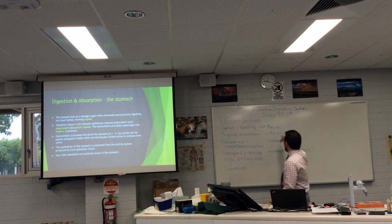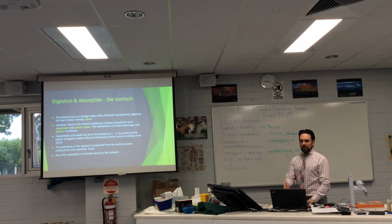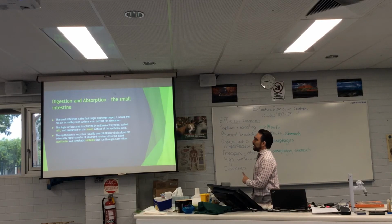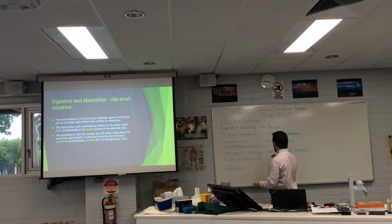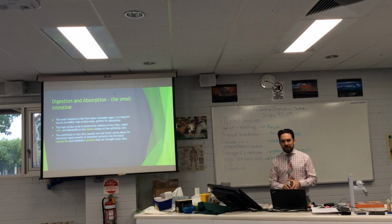Alright, so here we have our features. Physical breakdown, stomach, transport and storage, stomach. Not worried about high surface area because we're not worried about exchange yet, but now we are. First major exchange organ. Long and has incredibly high surface area. So here we go. Small intestine there. Just going to shorten intestine to INT.